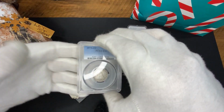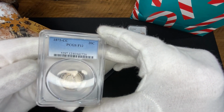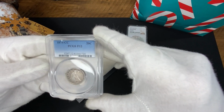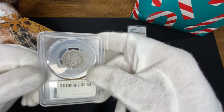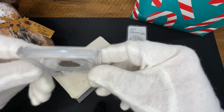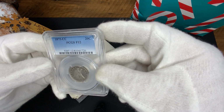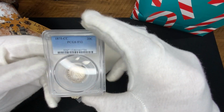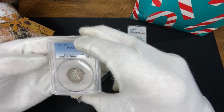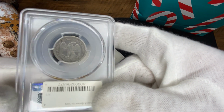But once again, Matt, very nice meeting you. And he gave me an awesome deal on this 1875 Carson City 20-cent piece. Graded in an F12, and this thing sheets for about $340, Gray Sheet, and I got it for $300. I mean, he just gave me a killer deal on it. I was looking for one in better shape, an XF or an AU, but when he shot me a good price on this one, I could not pass it up.